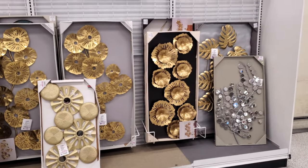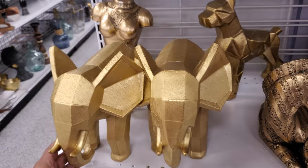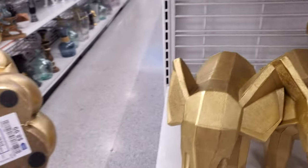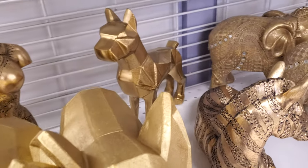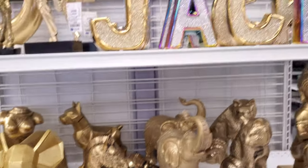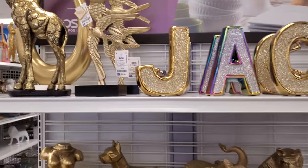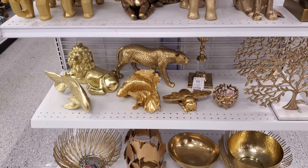Okay, and then more wall art. 15 for like a geometric elephant, and check this one out. It's really different. It's gonna be $9. $9 for that. They also have like the dog in the back. It's a few more animals. It says Jack. Jack and a crack. $12.99 for that. Got the fish and bee.